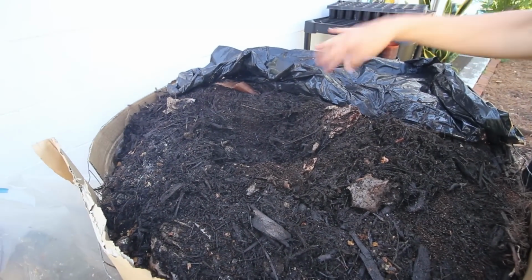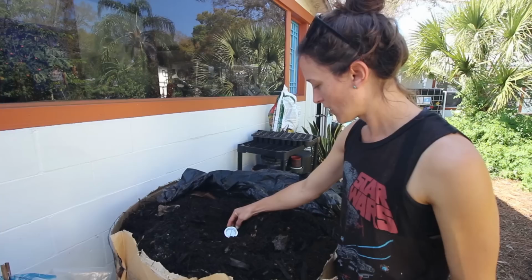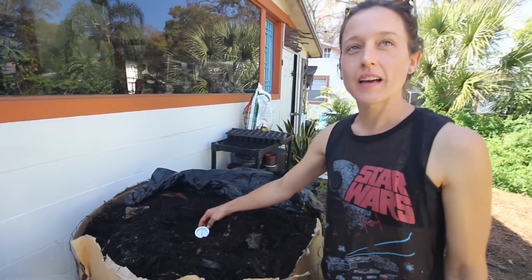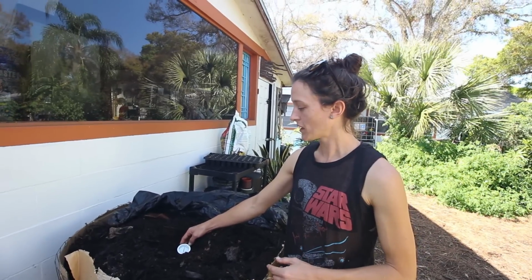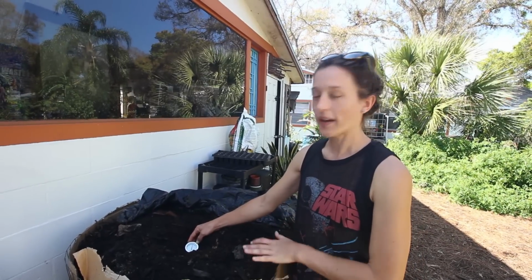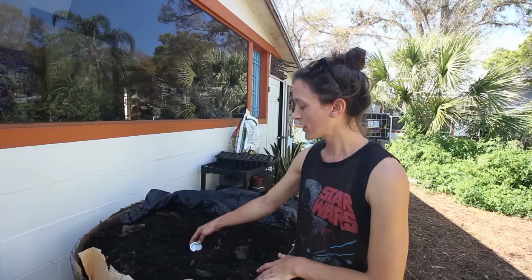Oh, you can. Let me grab the thermometer. Looks like it's right about 130, if not a little below. And I've noticed that whenever I turn it, especially when I turn it for the first time, the temperature goes much higher. Okay. So this one we built, but we haven't turned it yet. So it's around 130, which is good.